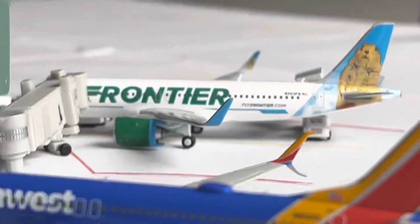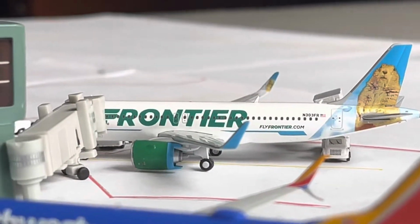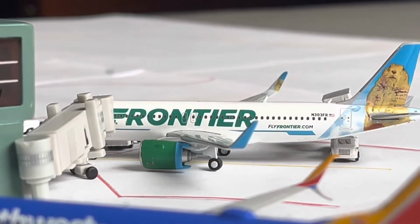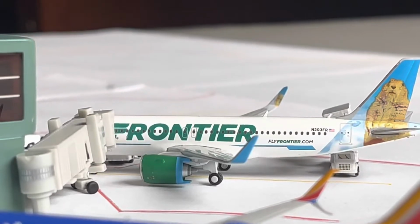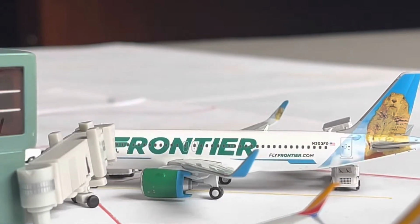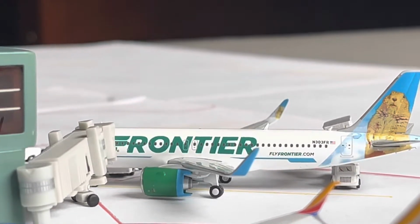In the back, we got the Frontier A320neo in the Poppy the Prairie Dog livery. This is our new model. Got this in about 3 days ago, making its first appearance here at Pensacola. It's a really, really nice model. I really like it. I think they did an outstanding job. They just really nailed this out of the ballpark.